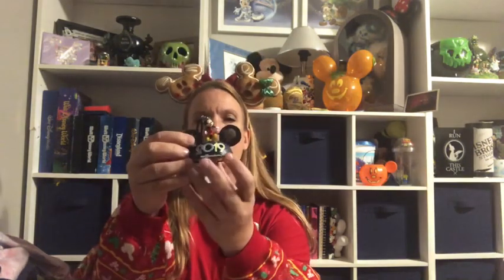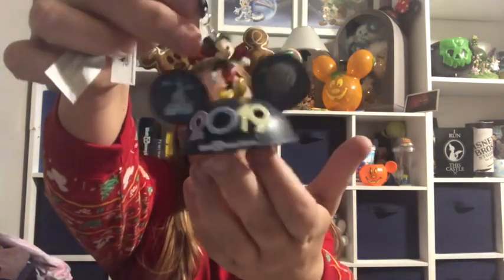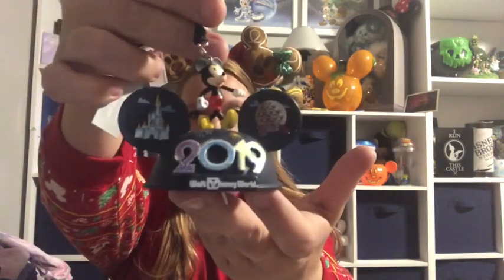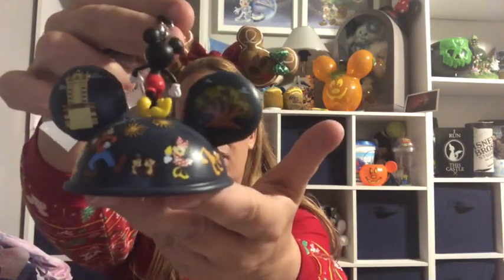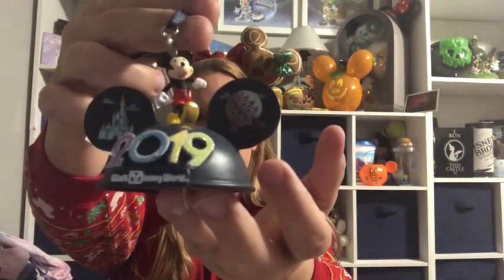She was looking for the 2019 Ear Hat Ornament. I'll hold that up there so that you can see it. That's just adorable. And then when you flip that over, you've got the other park logos. You can see 2 on the front and 2 on the back. So this one was originally $24.99. So I did go ahead and I got this for her.